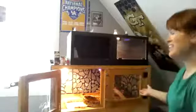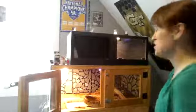There you go, buddy. All right, so this is the enclosure that we built for him when we got him when he was 1.5 feet long, which seemed like overkill at the time, but by the time he got to be 6 feet, it doesn't seem like overkill so much anymore.